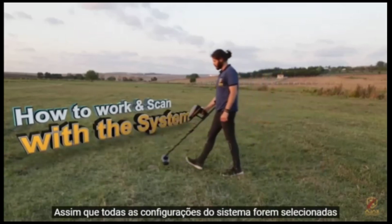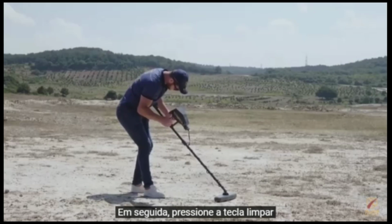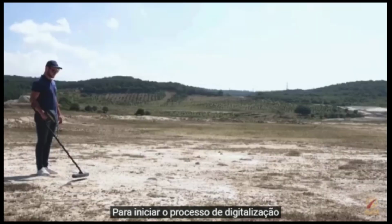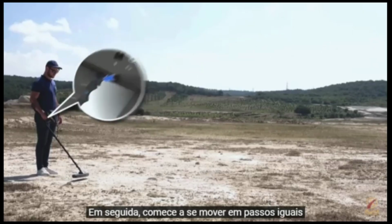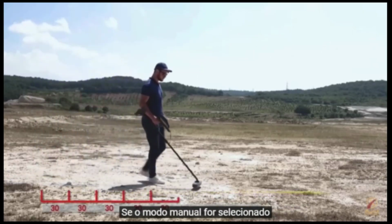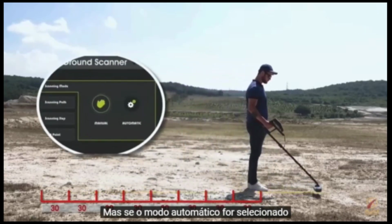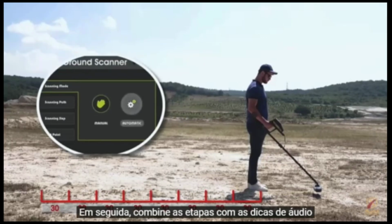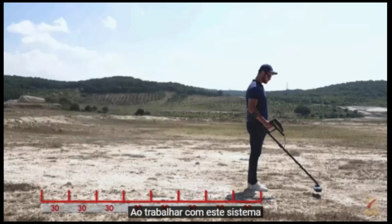How to work and scan with the system. Once all the system parameters are set, get ready at the starting point and press the grip key to start the scan process. Press the grip key once and start walking in equal steps, and press the grip key after every step if the manual mode was selected to capture readings at every cell. But if the automatic mode was selected, then match the steps to the audio signals from the device.